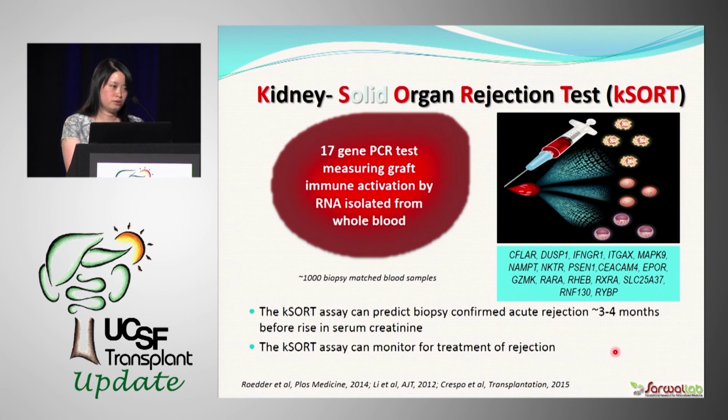So we also looked at other non-invasive markers to see if there's something that we could use to predict who is going to be at higher risk for rejection after receiving Belatacept. One of the non-invasive tests that we've talked about before in prior meetings is the K-sort data, which consists of 17 genes and measures the graft immune activation in the blood cell. It predicts rejection before the serum creatinine goes up, so it is a good marker to tell if someone is developing rejection.